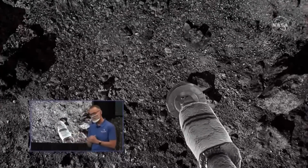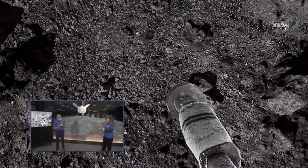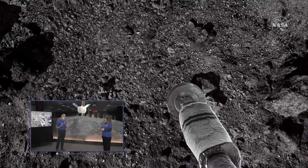OREX MSA on OREX OFS. OREX is descending below 25 meters. Okay, we're getting really close. And I want to remind you, it's the 5-meter crossing. Yeah. That's the really critical one. We're only a couple minutes away from that.